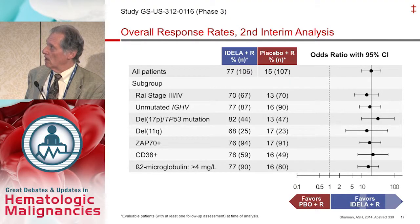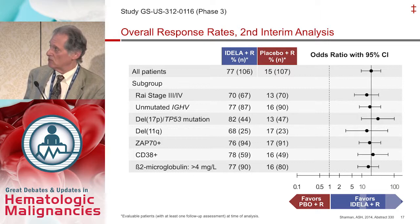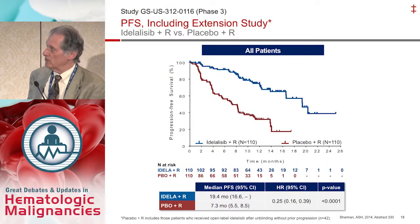Nonetheless, 77% response rate. It was Rituximab, placebo Rituximab, 77 versus 15%. Even advanced stage, same thing. Unmutated patients, same thing. 17p deletion, 82% response rate. Every subset was better than the placebo Rituximab group. And if you look at the progression-free survival, 19.4 versus 7 months.